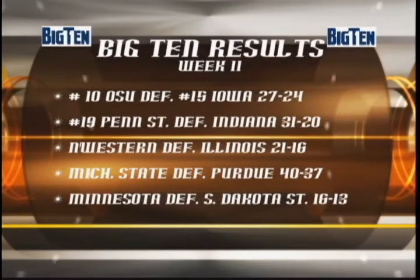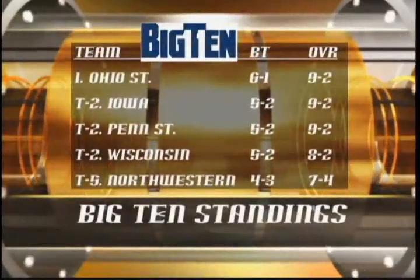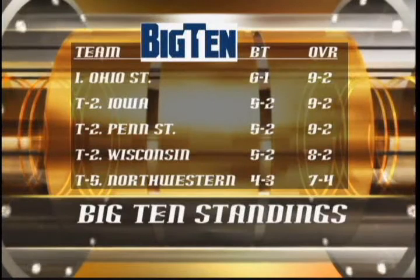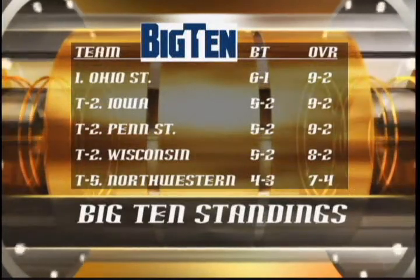Penn State, Northwestern, Michigan State, Minnesota win. Minnesota barely beats South Dakota State, excuse me. Oh no, I mixed up North and South Dakota. The horror. Of course, what's noteworthy here is Michigan State's narrow win over Purdue makes them bowl eligible for the second year in a row.